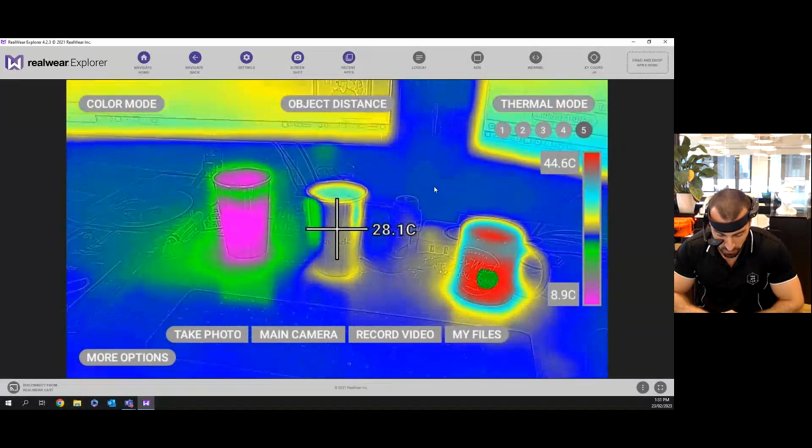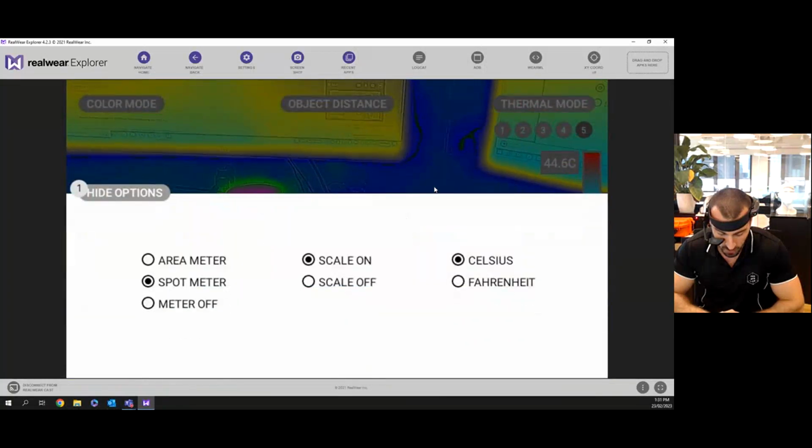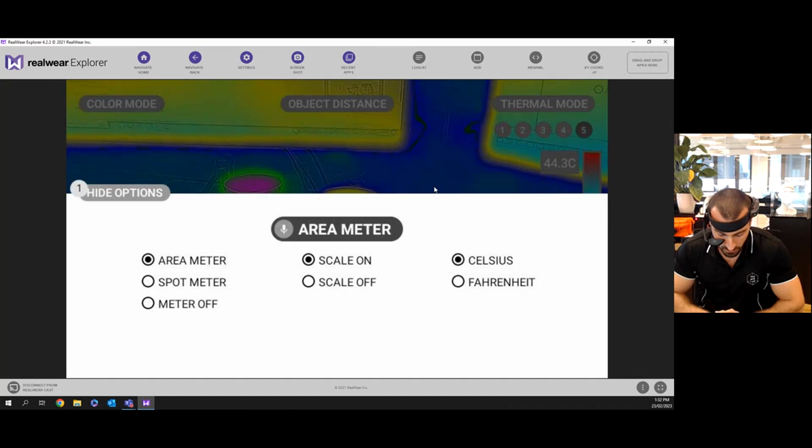What I can also do is say more options. And then that little cross in the center is your spot meter. What I can do is change that to area meter. So I say area meter, hide options.